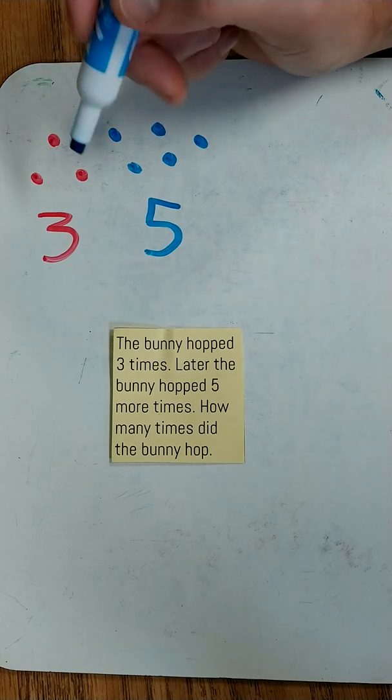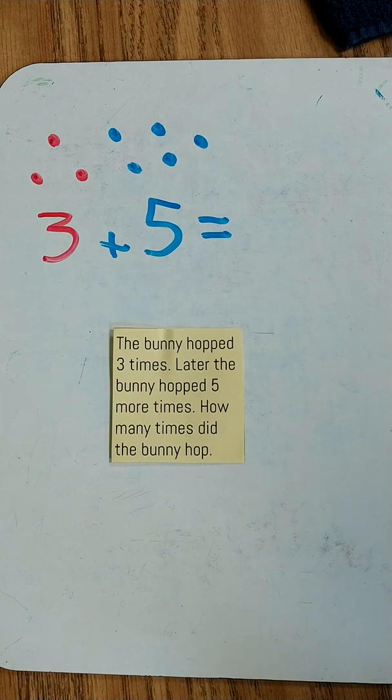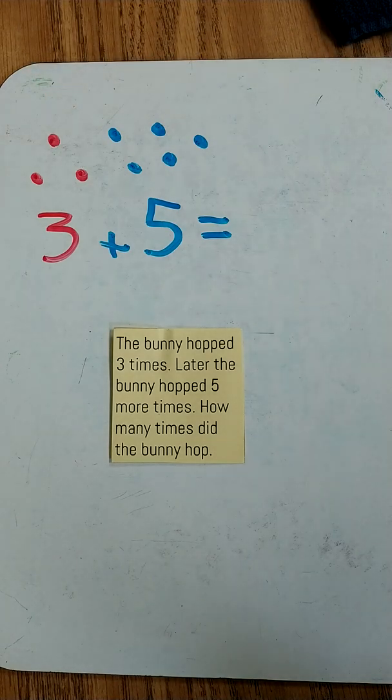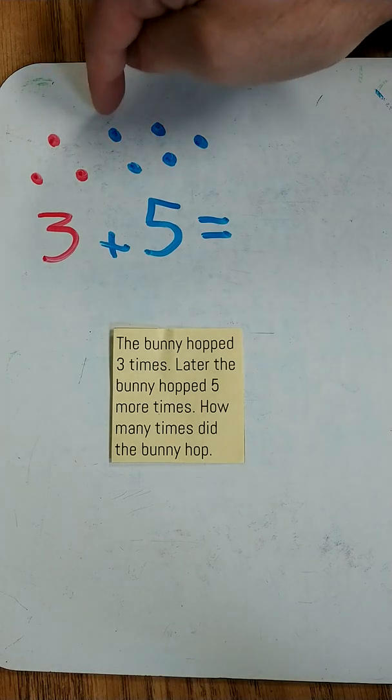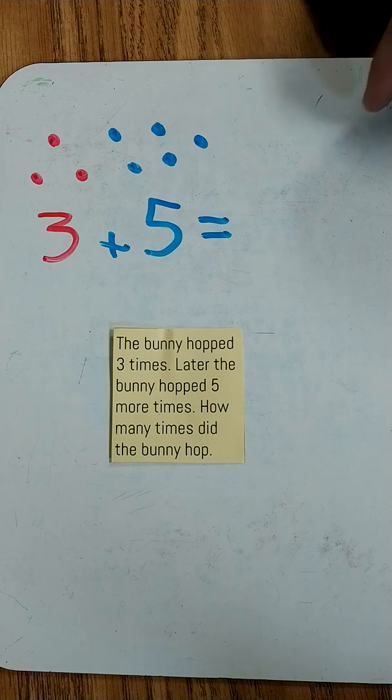5. How many times did the bunny hop? 3 plus 5 equals, ooh, those are really big numbers. 3 plus 5, we could do multiple things here. We can look at our 10 frame and start at 3. Our 100 chart, start at 3 and go 1, 2, 3, 4, 5, 6, 7, 8.